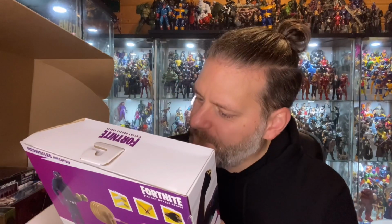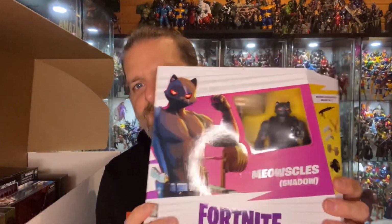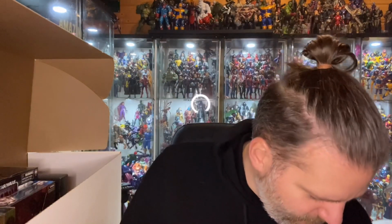But the figure itself looks really, really nice. And in comparison to the Fortnite figures we've had before, this definitely looks a lot better than the ones we've had previously. I think Hasbro are definitely going to do well with this line, with this franchise. So really pleased to have two Fortnite figures. That's really cool. Okay, now let's get into the really exciting bits.